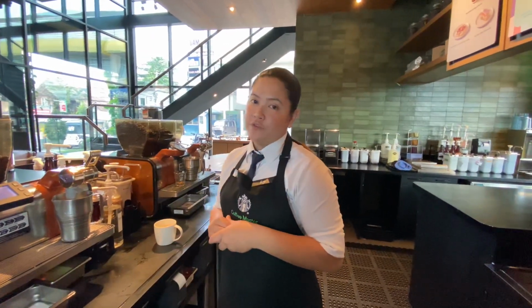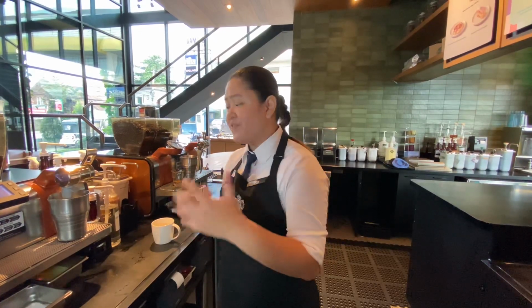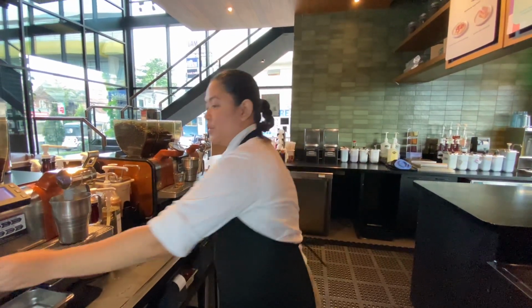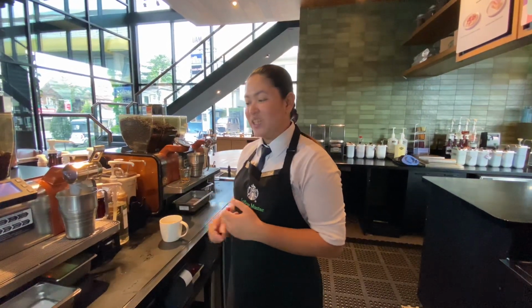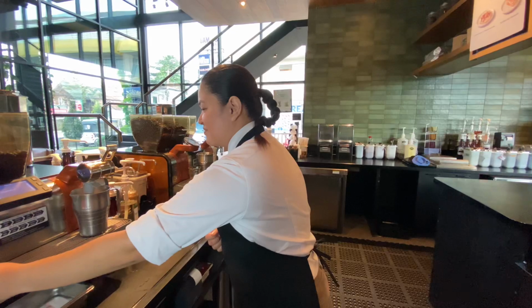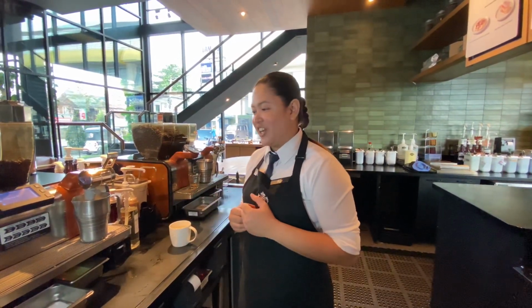It took me a lot of tries and efforts to even form a dot or even a heart. But with a combination of my passion and dedication to learn, I slowly honed my skills. And just like that, I already learned how to make a latte.